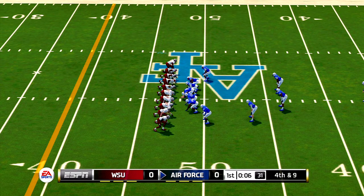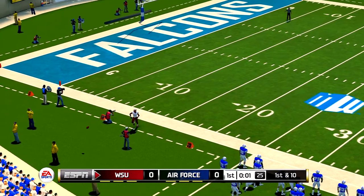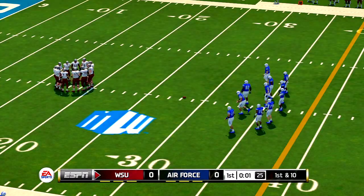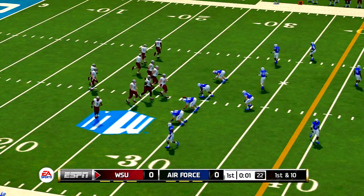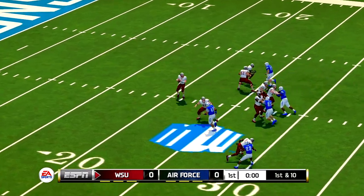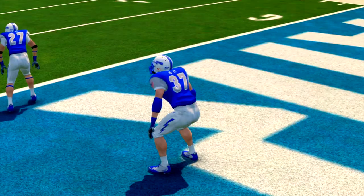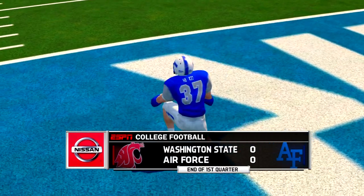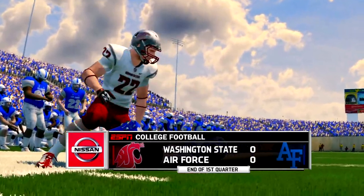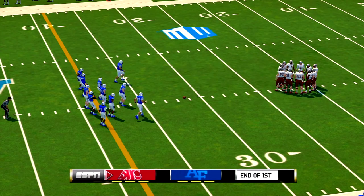In a perfect world, he knocks this kick down inside the 10. Now the offense gets ready to take their first crack at it. Around the 31-yard line. So at the end of one quarter, no score here. And we're ready for more football here in quarter number two.